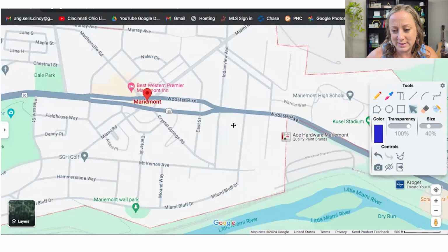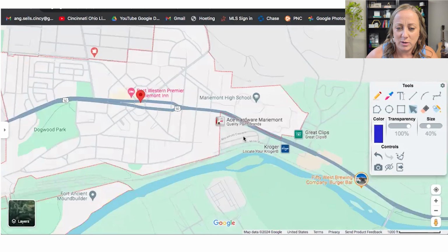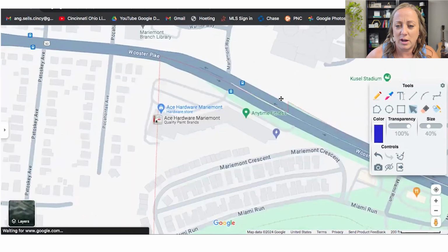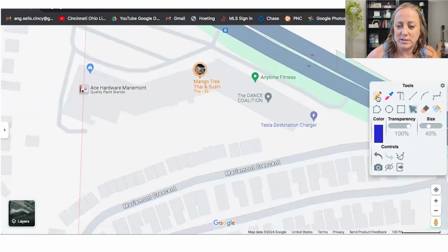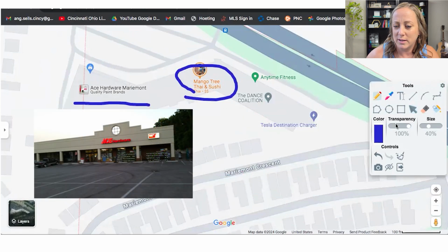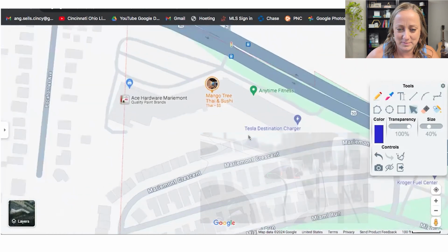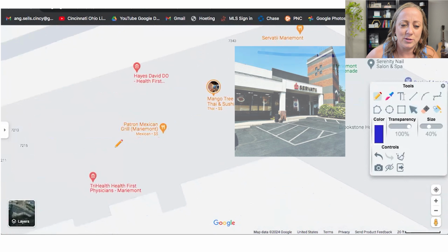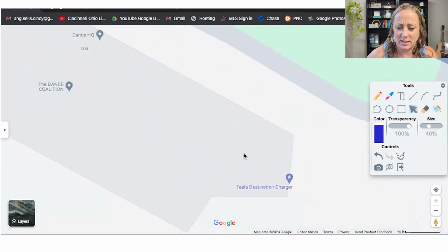And then in this little section here, it's kind of funny how this border goes, but you do have a strip center right here on Wooster Pike that is just across from the high school, that has a fitness gym there. You have a dance place. You have Mango Tree Thai and Sushi. You have your Ace Hardware, Tesla charging station. So you also have your Cervati's here, a Mexican restaurant. And of course you have some banks and things like that.